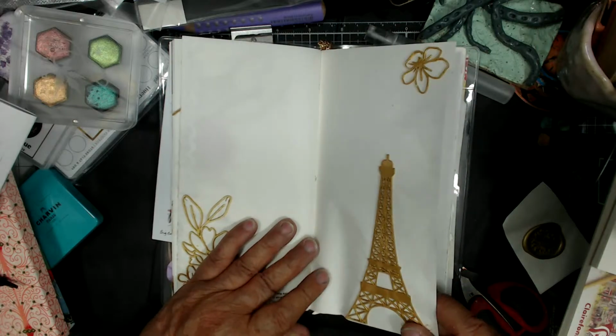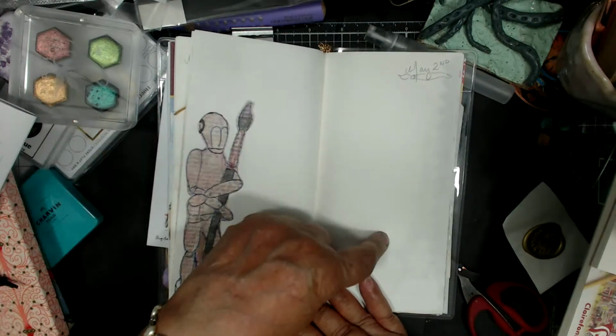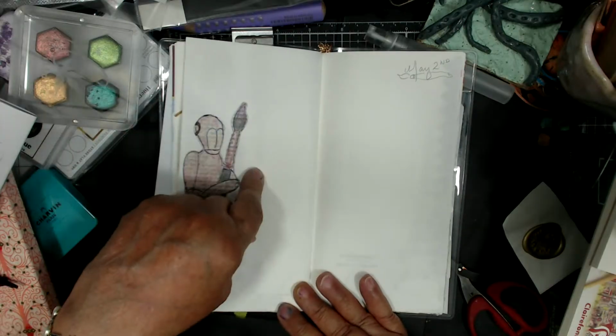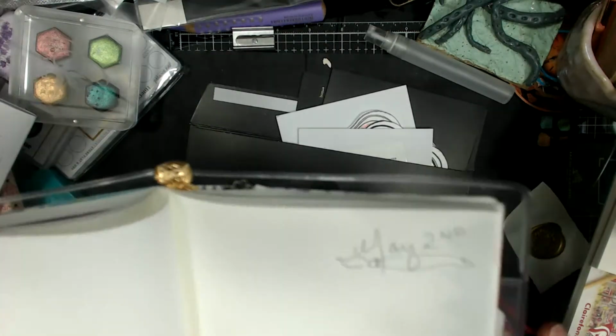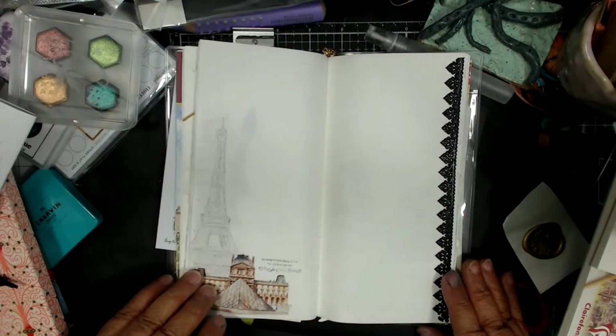So, oh, thank you. And then this is where we went to Charvin, and I got my watercolor palette, so I want to put that in there. And then when I went to Sennelier, I did a little paintbrush on the top there, if you could see it here, to put the day that we were there. What else? The Eiffel Tower.